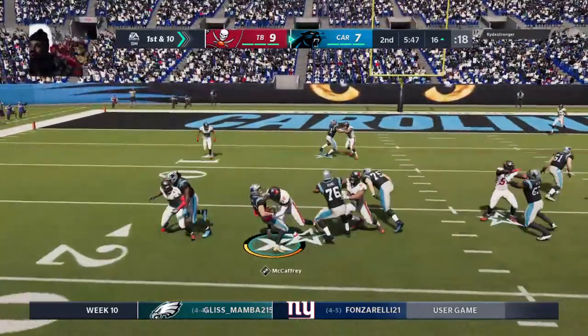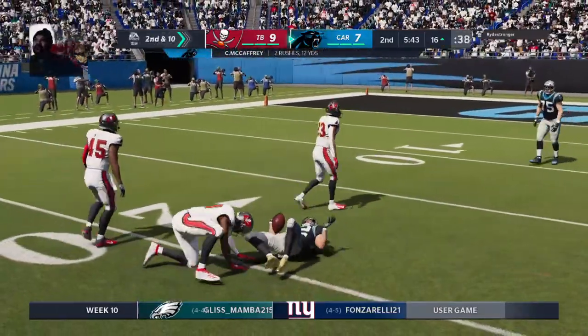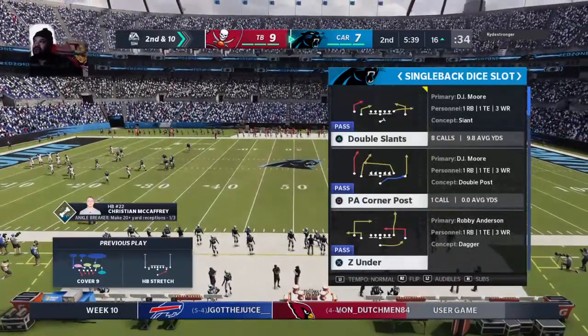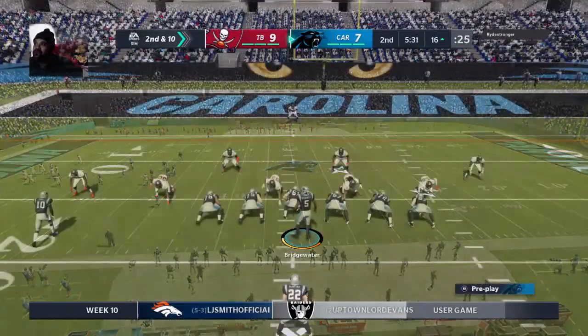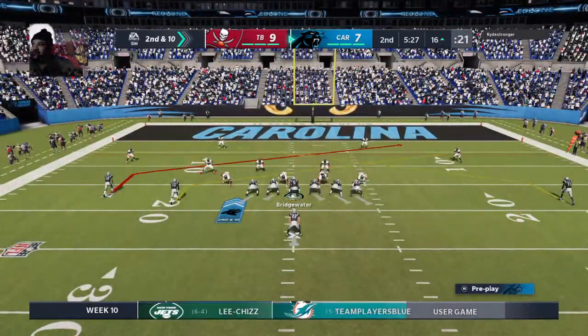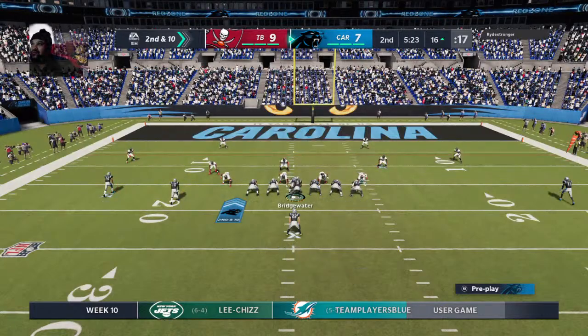Back to the ground attack here. Stopped immediately. No gain on the play there. 2nd down. I would think as a play call, you want to look for some quick hitters to your tight end. Any type of a route to replace where that linebacker was. Because when you saw the speed with which he reacted and stuffed that play, maybe use that speed against him in the future.